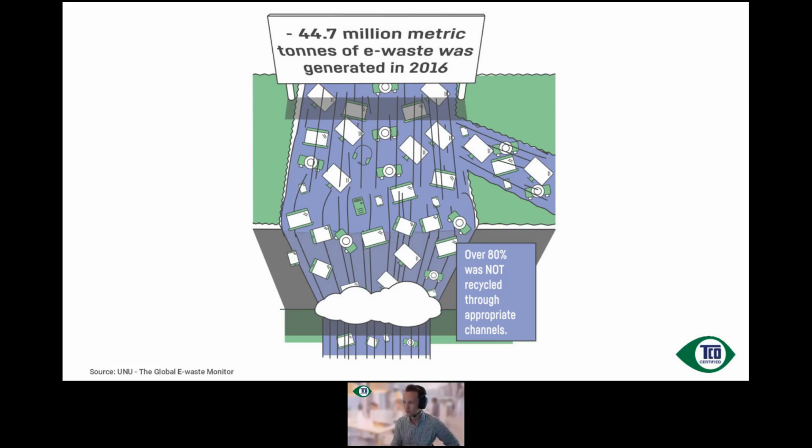There's so much to talk about. But if we look at the waste perspective, around 44.7 million metric tons was generated in 2016. But of these 44.7 million, only about 20% were accounted for. The rest, the 80%, we don't know where they actually went. And this creates a lot of different problems around the globe.